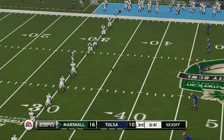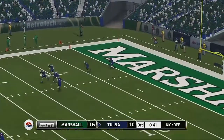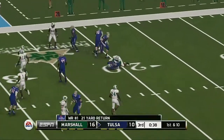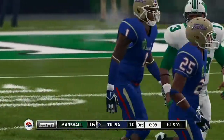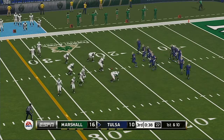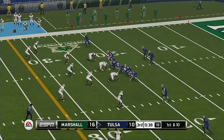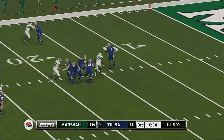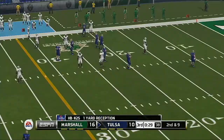Everyone's all lined up and ready for the kickoff. He's to the 20. Tackle made at the 22-yard line. There's still plenty of time to keep running their offense as usual here. I don't think they need to feel any anxiety about trailing. Grabs it and hammered right there.